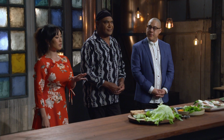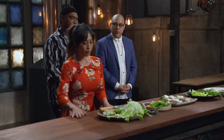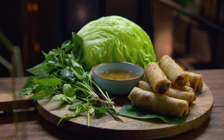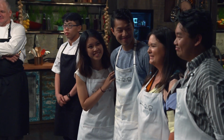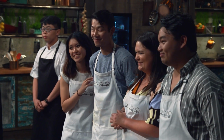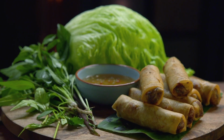So the plate that didn't live up to my expectations was the pork, carrot and cabbage spring rolls. Aww. Was that you, Emily? Yeah, that was me. I'm sorry, but it didn't speak with as much of a Vietnamese accent as some of the other dishes. I'm fine with it.